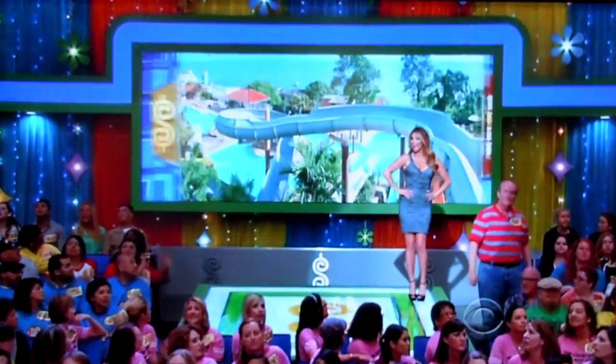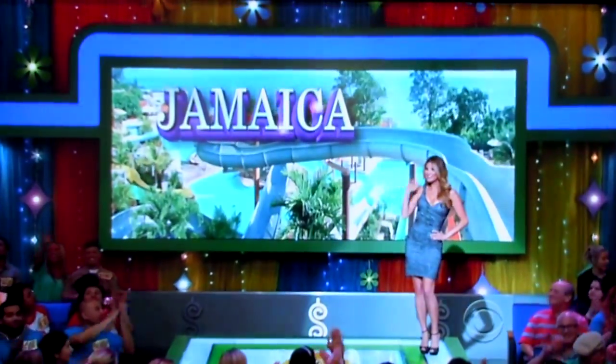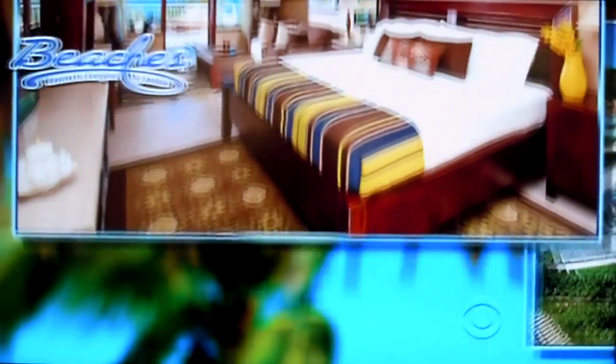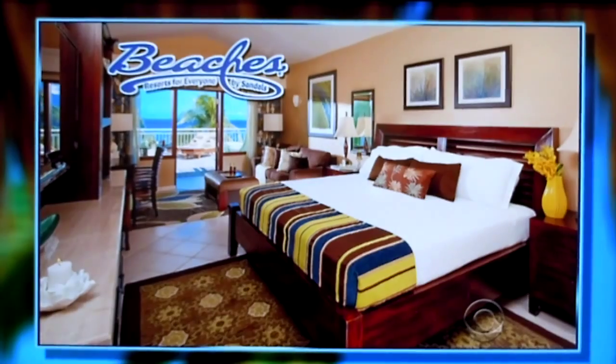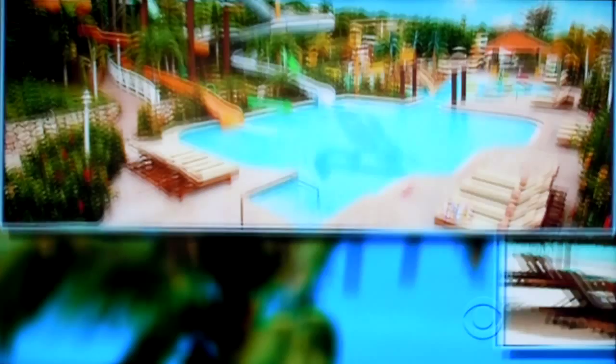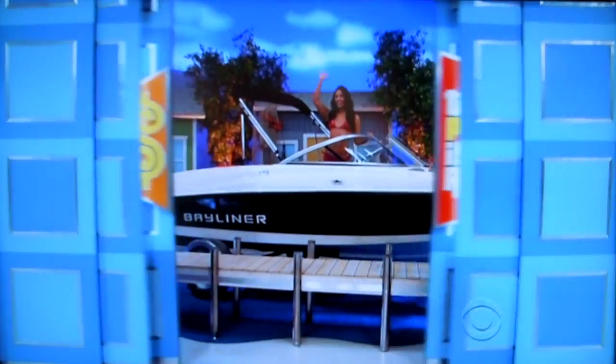Christina and Jennifer, you'll slip and slide through this first prize as you zip down the water slides in Jamaica. You and a guest will fly round-trip coach from Los Angeles to Ocho Rios, Jamaica, for a five-night luxury-included stay at Beaches Ocho Rios Resort and Golf Club, where you'll enjoy access to the hotel's expansive water park overlooking the Caribbean Sea. You'll want to stay in the water and play all day with your new ski boat.